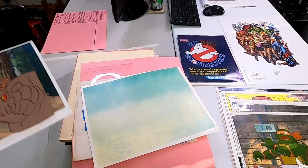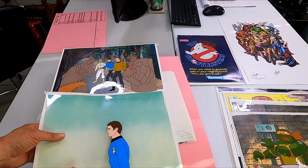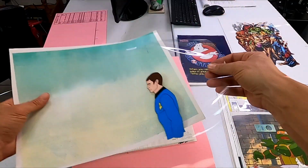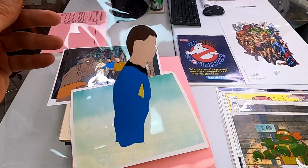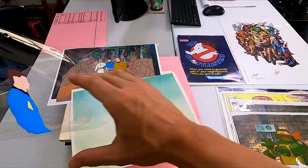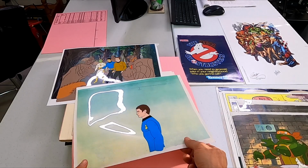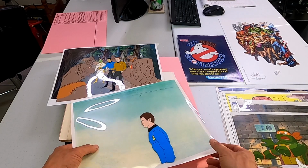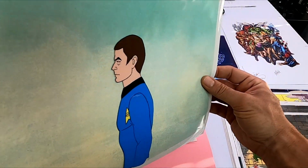All right, let's keep going. Here's another background, just a printed background, and it's not signed, but you look at the back of it and it's okay, right? And it's with everything else. So when he says it's original production art, it's just unsigned. I'm not gonna doubt that at all, right? So there's that guy.